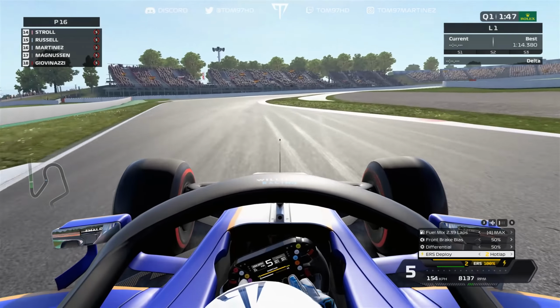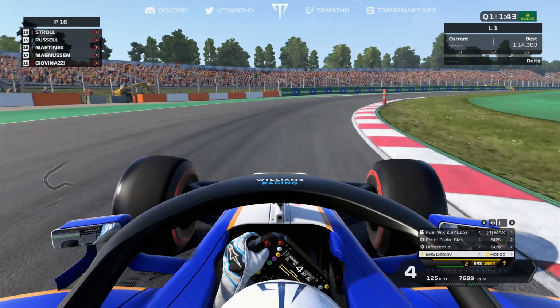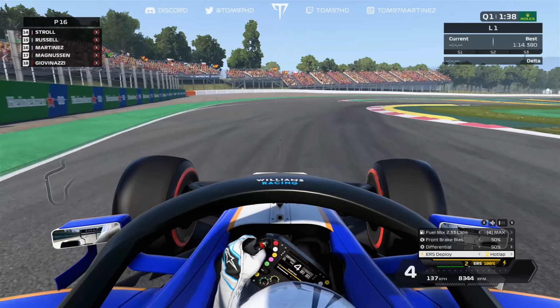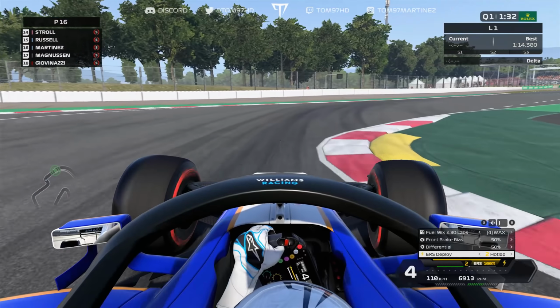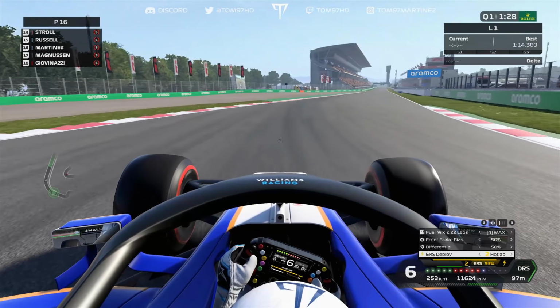We then move on to my final lap in Q1, and we are currently 16th, so this lap has to be perfect. The pressure's on, so we're going to go for a full lap of Spain. Currently 16th, we need to try and get out of the elimination zone, so let's see how it goes, and fingers crossed this lap will be good enough to get out. So let's jump into it, and let's go for a full sound effect lap around Catalunya.